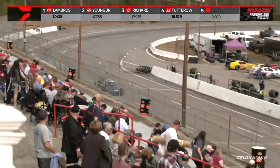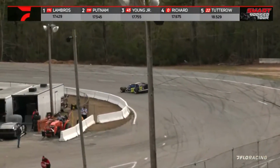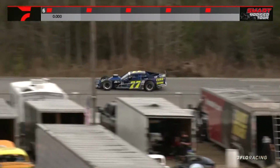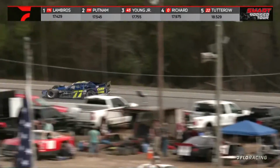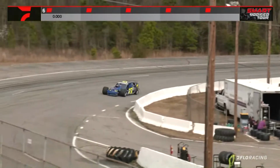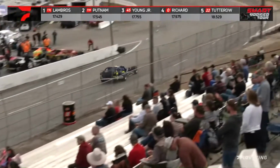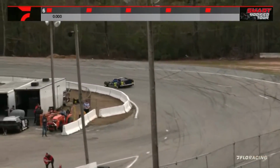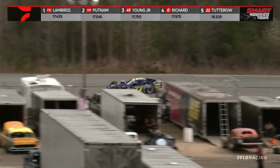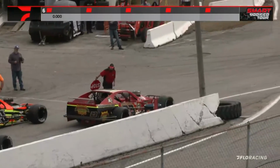Orange County Speedway. Little sideways coming off the corner for Gary Putnam. Second quick first lap, 17.545. Needs to pick up about a tenth to unseat Will Lambros at the top of the heap during Pace-O-Matic Pole Award qualifying. Sideways off the corner, using up all of that 600 horsepower. First lap was his best, a little bit slower on that second lap as he had a 4-wheel drift coming off of turn number 4.